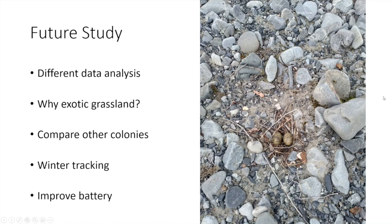So the next steps: we've got quite a big data set overall. It's over 100,000 GPS points. So there's lots of other questions that can be asked besides the ones I have, just with the data we have already. And then looking at questions like, why are they using that grassland? Is it the most productive habitat nearby? And then knock-ons from that, it's not a natural habitat, obviously, for these birds to be foraging in. So are there any negative effects of that? Is it basically like fast food for the terns or something?